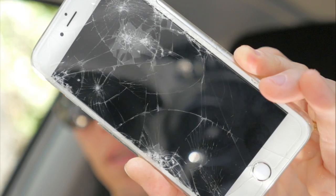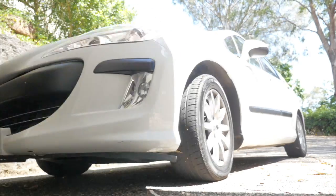I'm heading down to Maroochydore to get my phone fixed because I rode over it with my mountain bike. I don't know what possessed me to do that, but it's definitely not going to happen again. $400 to get another screen on my phone. That sucks.